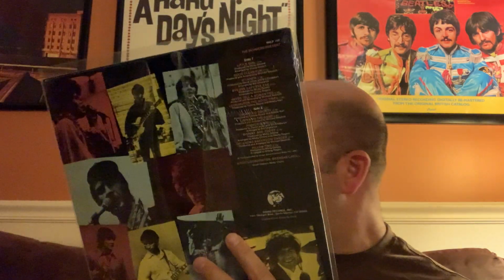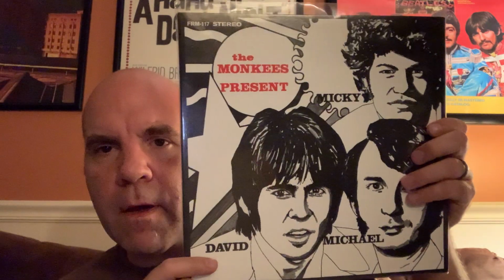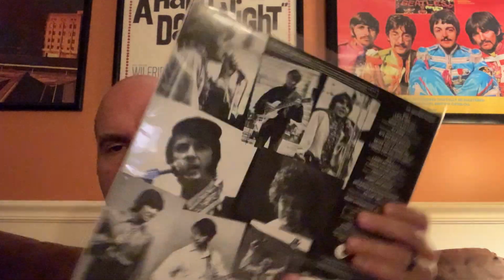This is the Rhino repress, still in the shrink, got the price sticker on here, but no hype. What happened to the hype sticker? I've never seen a Rhino repress that's still in the shrink that doesn't have the hype sticker, so I'm not sure what happened here, but they did colorize the back of this jacket. Just to give you kind of a comparison, the next album in my collection is the Friday Music pressing of The Monkees Present.